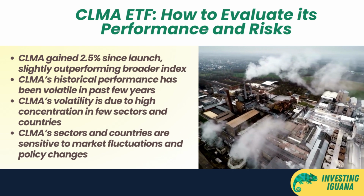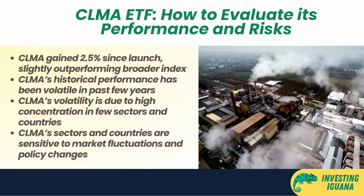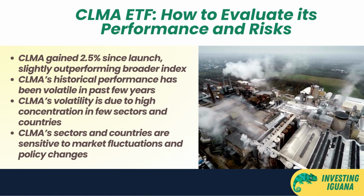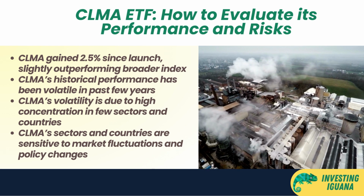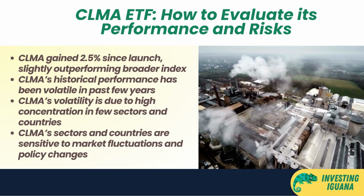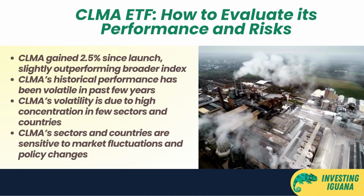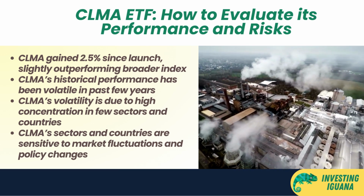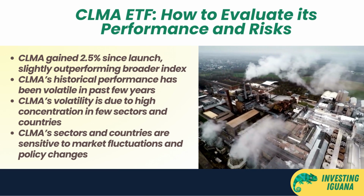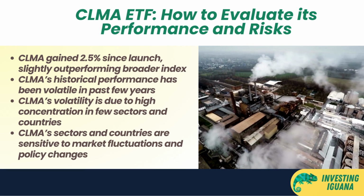So what explains this volatility? Well, one possible reason is that CLMA is heavily concentrated in a few sectors and countries that are more sensitive to market fluctuations and policy changes. For example, as of August 31st, CLMA had about 40% of its portfolio in information technology stocks, followed by about 20% in consumer discretionary stocks and about 15% in financial stocks.